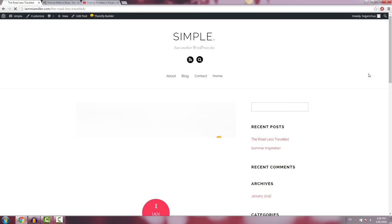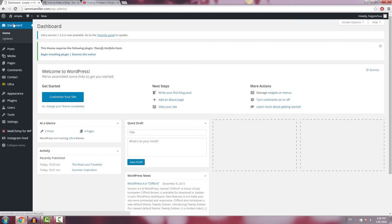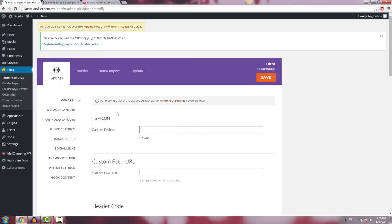Okay. So now what we're going to do is go back to the dashboard and we're going to configure the actual theme settings. So go back to your dashboard and hover over Ultra. That is the name of our theme and click on Themify settings. Okay. So for your favicon, basically what a favicon is, it's your little logo that shows up here. See here. That's my one and YouTube one is here.